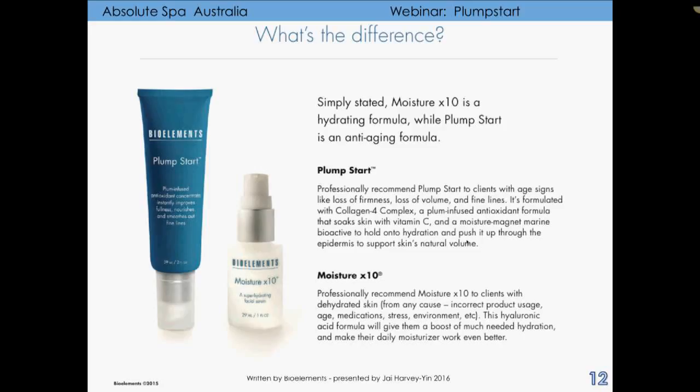I have had a question about using Quick Refiner. Obviously, Quick Refiner is your daily exfoliation treatment, which is also great for anti-aging. It works great with Plump Start. Use your Quick Refiner first, let it absorb and do its thing, and then apply Plump Start. If you're going to be doing that at night, which I generally recommend, use your Plump Start nice and thick, so you can use it as an infusion. I've talked about Plump Start with oxygenation, helping with penetration.